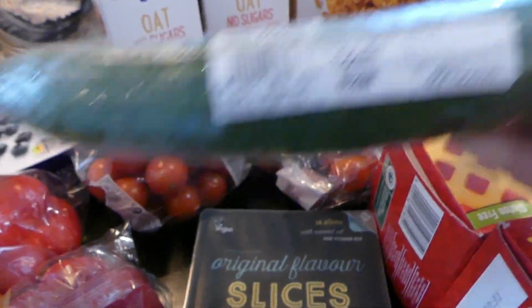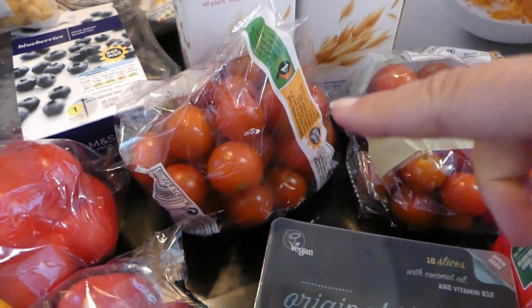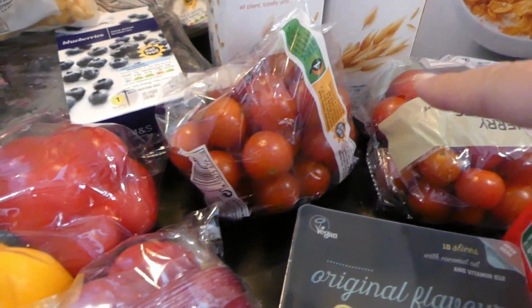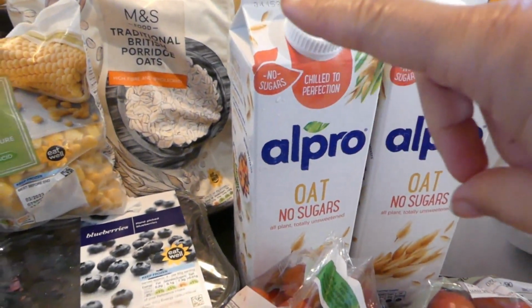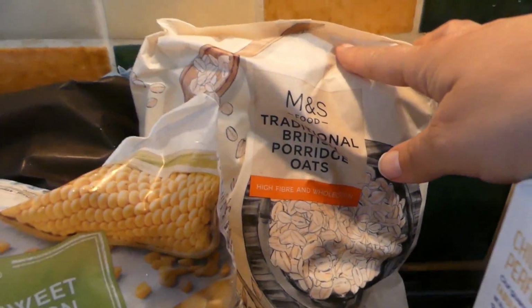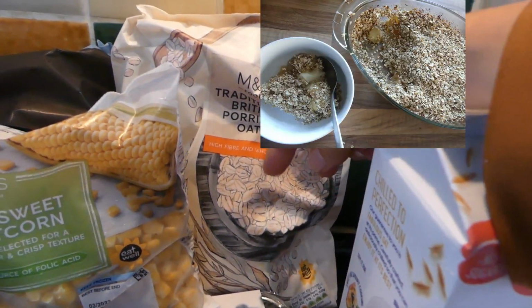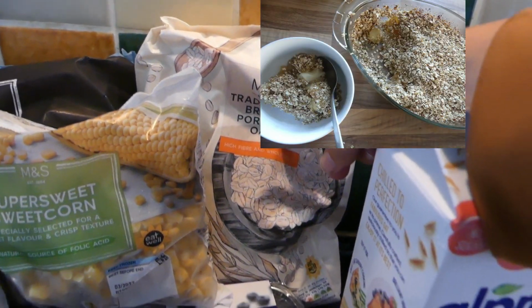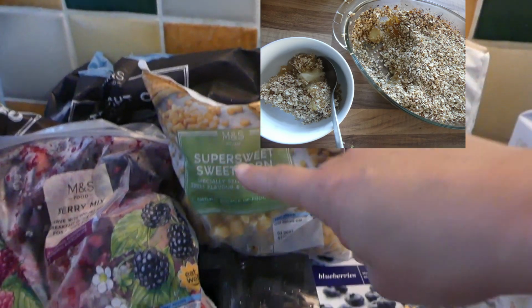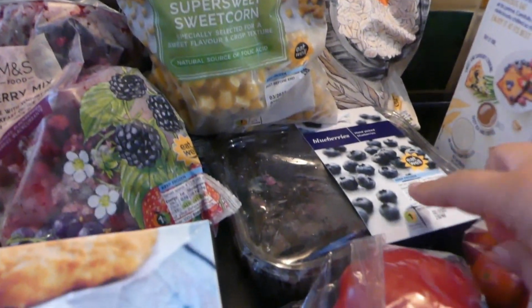And I got a cucumber, and then I got these 2 packs of cherry tomatoes, which were 90p, so like $1.10. These oat milks were $1.70 I think, so $2 each. This was £1.20, the porridge oats for breakfast, and also if I make another crumble like I did last week. And I love the super sweet corn from there as well. I got blueberries, and I got a mixed frozen berries.